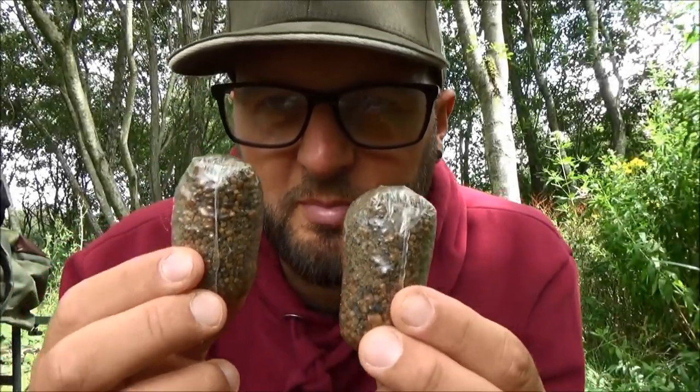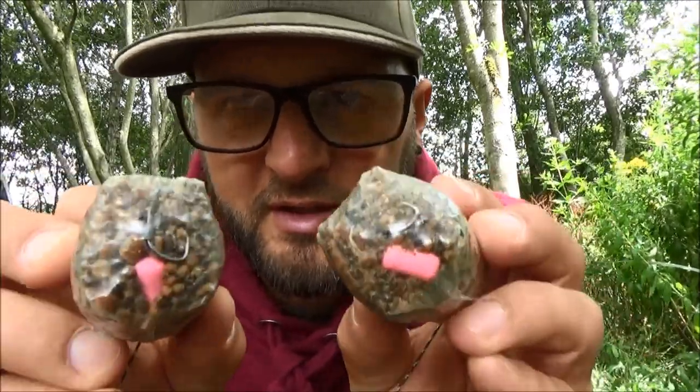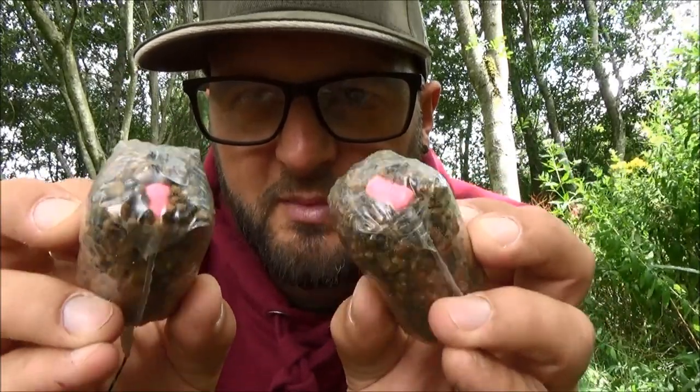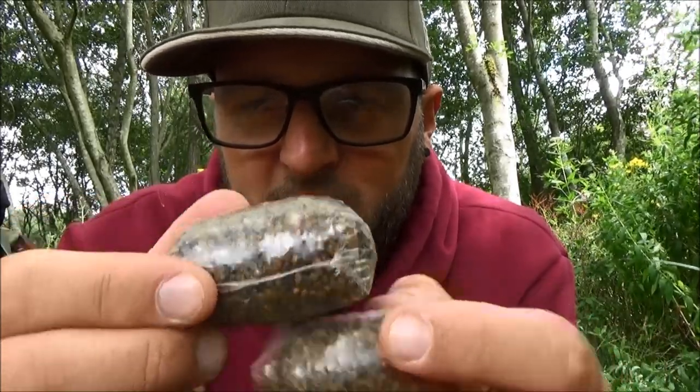Up a couple of solid bags. I will talk you through how I've got the solid bag set up a little bit later on, because I've made a slight change on this session. So yeah, I will talk you through that later. But two solid bags made, both with my ever faithful Sea Monster Wafter hook baits, crammed full of pellet mini mix, tied off at the top and ready to be dropped out onto those two spots.